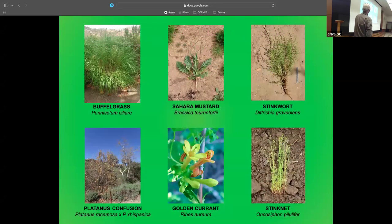And then just a slide of some of the highlights. There's lots of non-natives, of course, but some of the ones that I thought I'd point out are the buffalo grass, Pennisetum ciliare. We have the only population, a very small population in Orange County, right at the very margin of the park. It's another one of those Pennisetums, mostly from the desert.